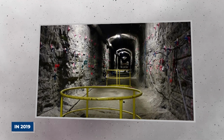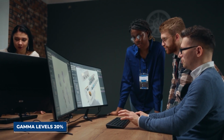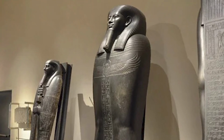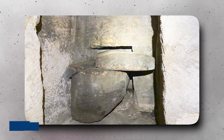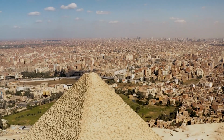In 2019, radiation tests inside the shaft showed gamma levels 20% above normal. A sarcophagus had a lead zinc coating, like a shield against something dangerous. Optical dating pegged the stone to 3,350 BCE, older than dynastic Egypt. This screams a lost civilization.